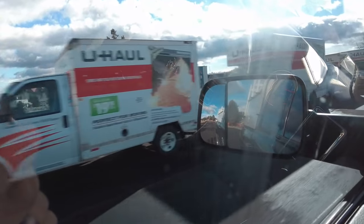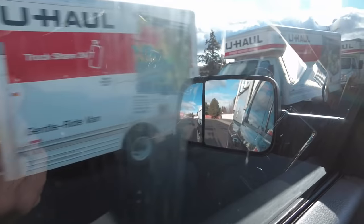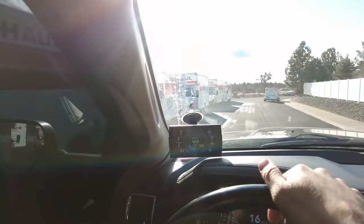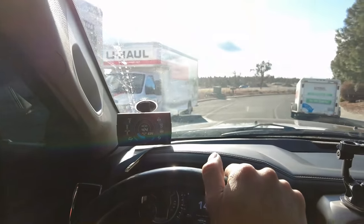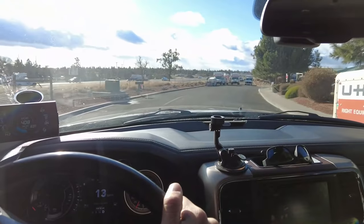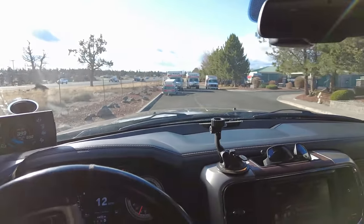All right, we are here in Redmond, and it is now, as you can see, sunny and bright, and it warmed up over 10 degrees in just that little 10 miles we went to get here. So let's go figure out what trucks we got to work on and what's wrong with them.